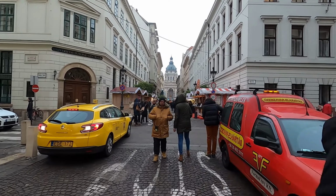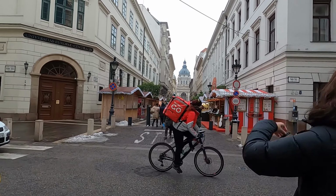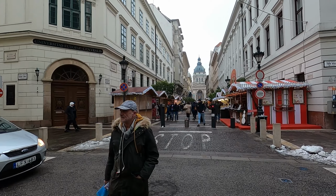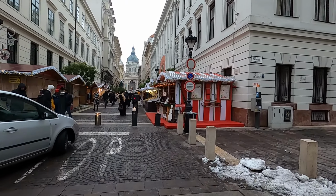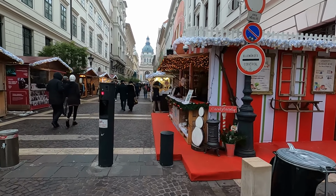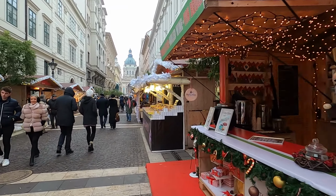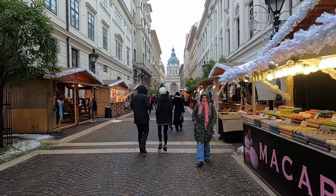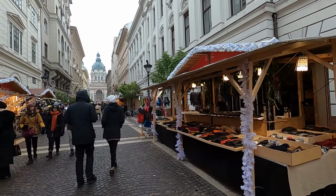So we are in the St. Stephen's Christmas market. And we have to cross the road here, which is always a free-for-all. So we are going to check out the Christmas market stalls here at St. Stephen's. And I'll just do a quick vlog down to their tree.